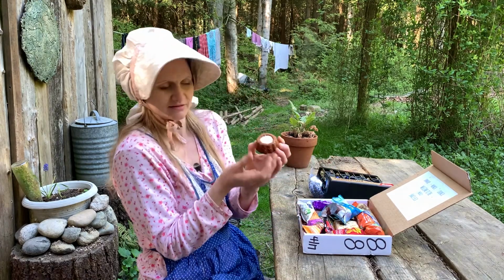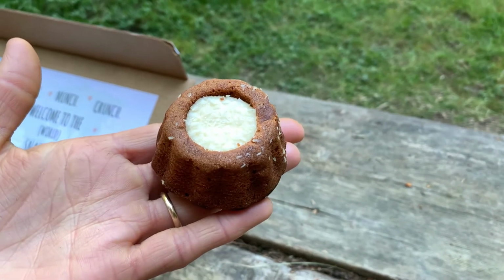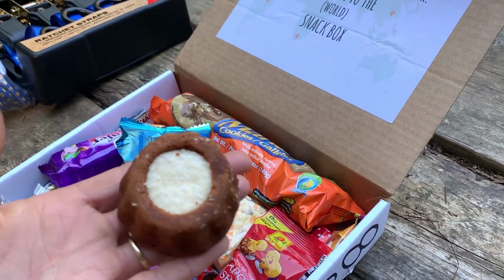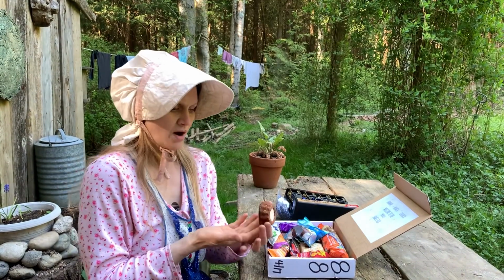Ooh, yummy. So let's look at this. Let's look at this international treat. Doesn't that look yummy? Let's hold it against the colors of all the other treats. Okay, well, I'm gonna try it. I probably should have brought my water out here.